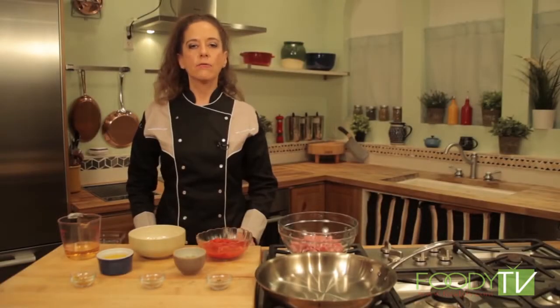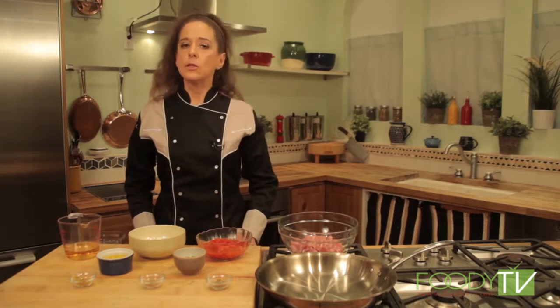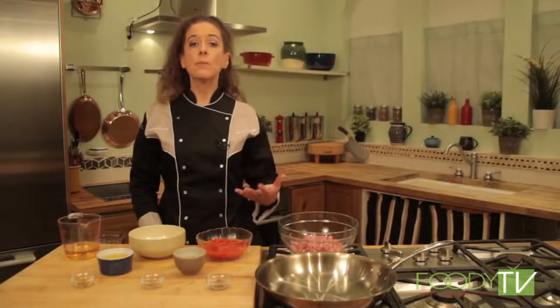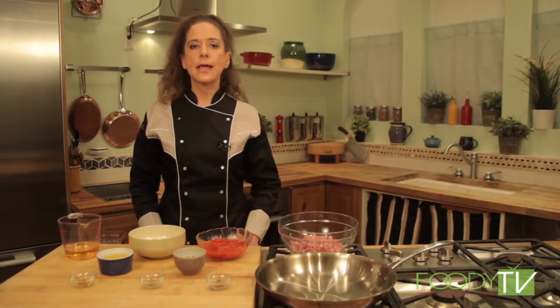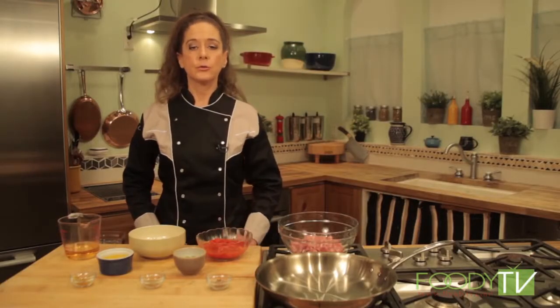Okay, now we're going to make pork vindaloo. The first thing that we're going to do is marinate our meat in spices. Vindaloo, by the way, is a curry dish that is very common in India, and it includes vinegar and chilies and tamarind. Tamarind is a vegetable pod that has a pulp in it that you use to make powders, pastes, nectars, and today we're going to use a little bit of nectar and make our vindaloo.